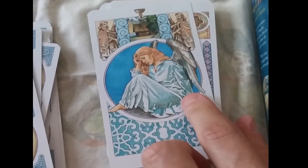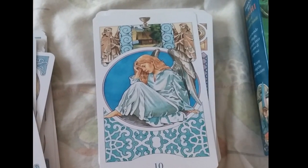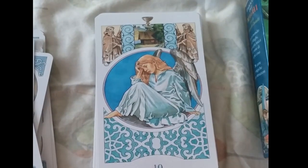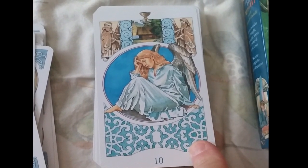Ten of Cups, again, very different. In the Rider-Waite, we see the 10 of Cups with the house with the family and the 2 kids, and there's the rainbow indicating happiness. And this card is showing something different.